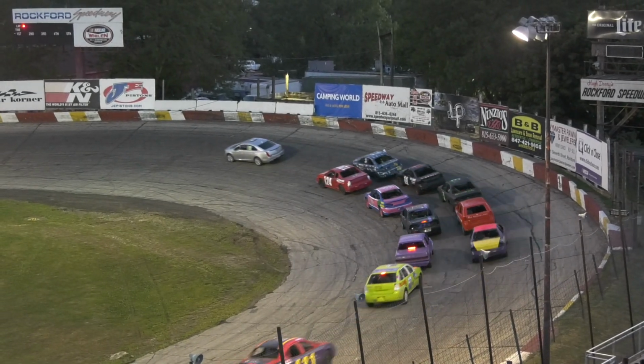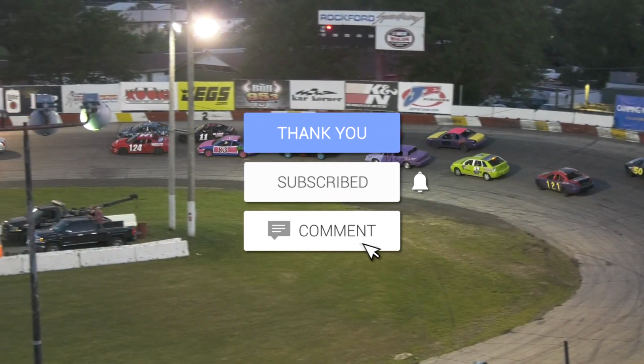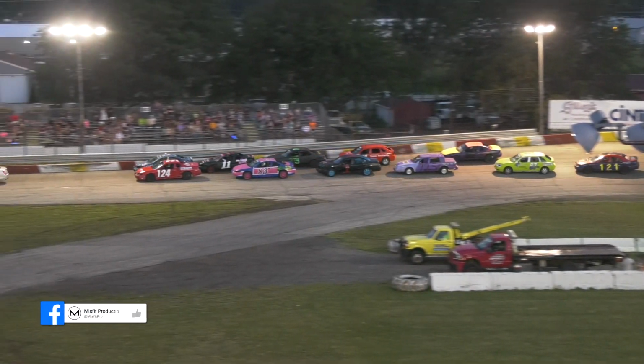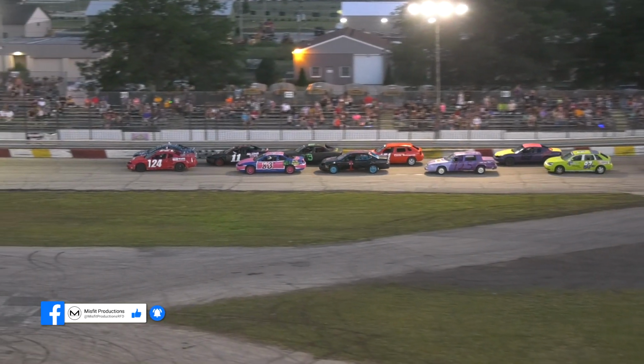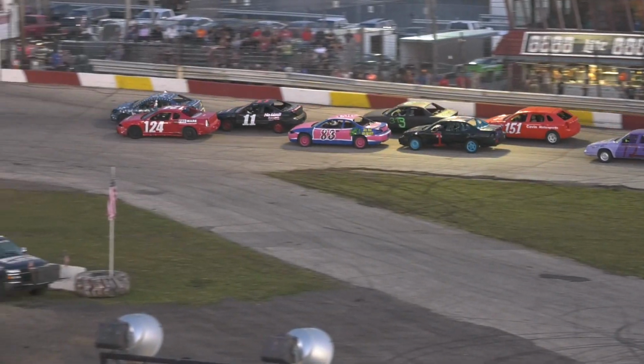Five of Mike Shipman on the inside. Outside is going to be the 151, the points leader, David Cavan. Inside the following row, that's the 87 of Greg Witt. Outside of him, the 89 of Tanya Hansen. Inside the next row is going to be the 121 of Joseph Fico. Outside of him, that is the 1.5 of Hunter Nason.